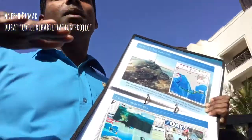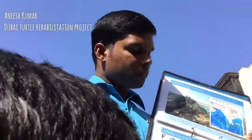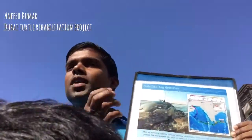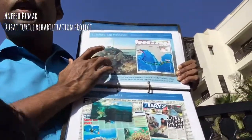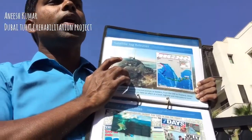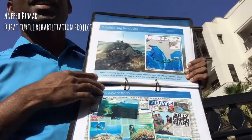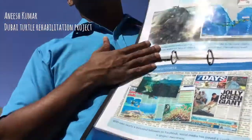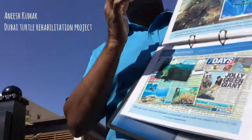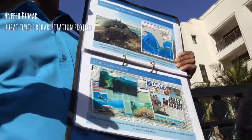So, do you want to hear the story about this turtle? Yes. Okay. So this turtle is named Diba. Did you hear the name Diba somewhere in UAE? Yes. Where is that place? Fujairah. This turtle we released from Fujairah. That's why we named her Diba.